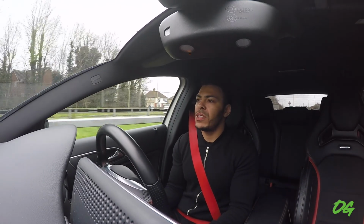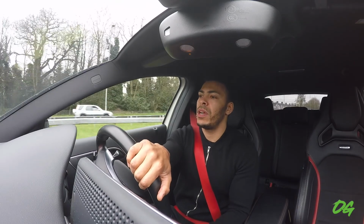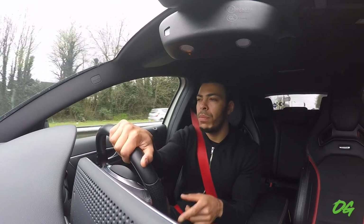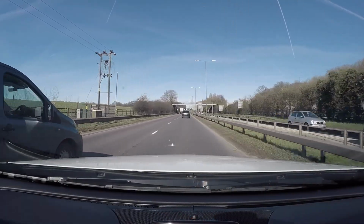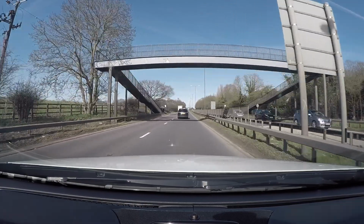The ride setup, the suspension is pretty hard. This hasn't got adaptive suspension. I believe you can get them with adaptive suspension on the facelift model. I'm not sure if you can get it on a pre-facelift. This is a pre-facelift. This is a late 2014 model. It's pretty hard, but I don't commute in this every day. It's not my daily driver.